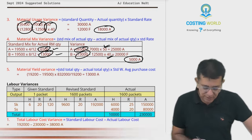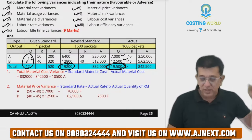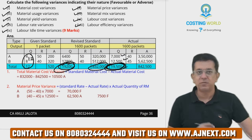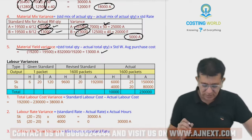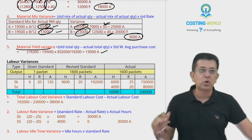And lastly, you have material yield variance. How do you compute material yield variance? Overall, we should have used this. Overall, we used this figure upon this particular figure. That's it. So overall, you used more, no? So the variance will be adverse over here. That is it about your material variances. You should have got these answers.